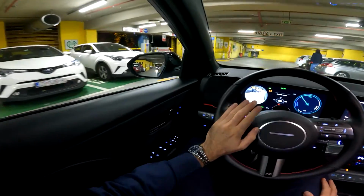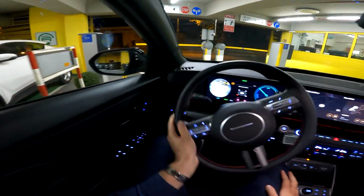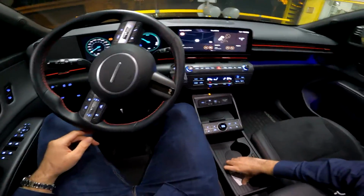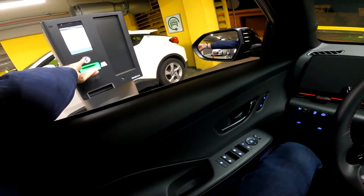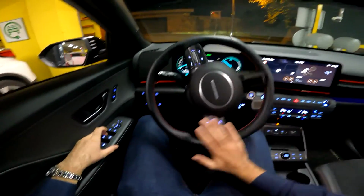And the drive in this model is so smooth, which you will see now during our night drive through my hometown of Zagreb. By the way, look at the amount of space that you have here. So that's it, we are ready to go.